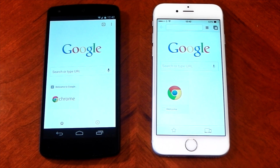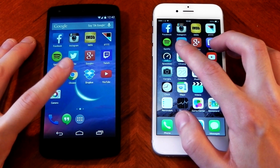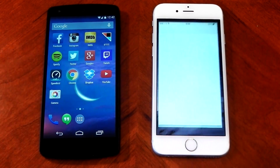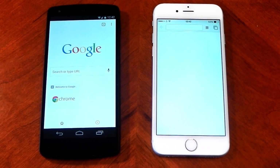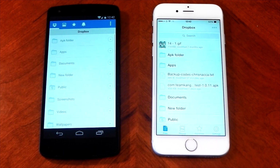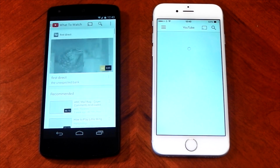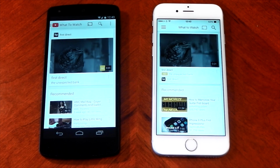When I opened Chrome, I actually found this bit quite interesting, so I actually slowed this down. I hit these at pretty much exactly the same time, but you'll see the iPhone 6 reacts instantly. The Nexus 5 is a little bit delayed, but it does catch up and actually finish loading Chrome first. So as I was saying before, it's pretty impressive that the Nexus 5 is able to keep up with the iPhone 6 considering it is a year old. Just shows you how fast the Nexus 5 is on stock Android with that Snapdragon 800 processor.